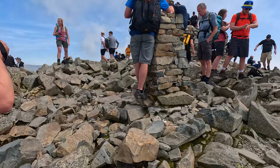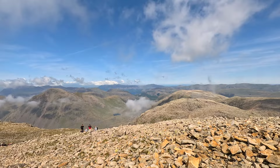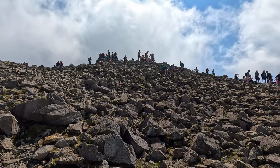That's it, we made it, we're up the top and you're unbelievably busy. Definitely want to come up here on a different day. So that's the top of Scafell behind us. We're now going to come down the flank a little bit and walk across the corridor and start heading down again now. But you wouldn't believe just how busy it is and noisy it is.